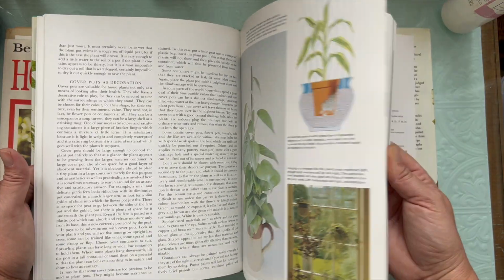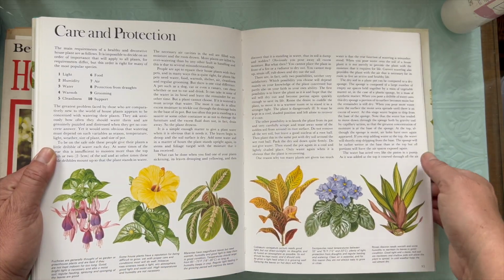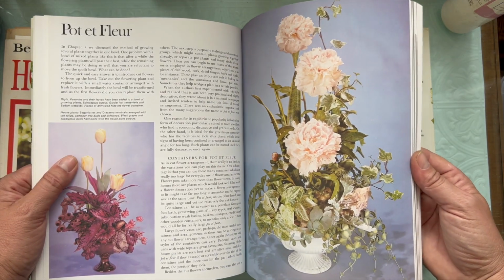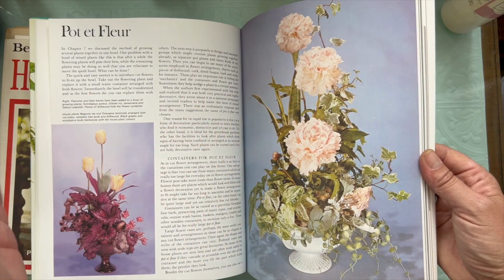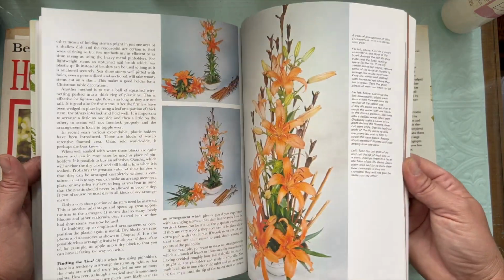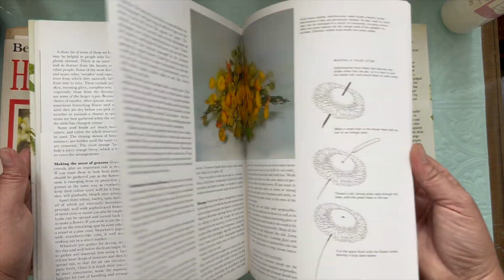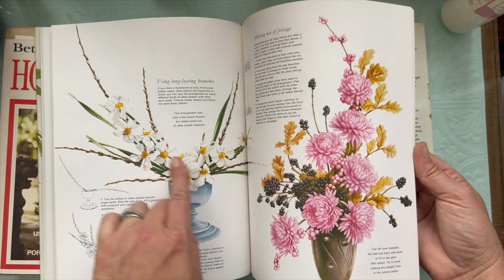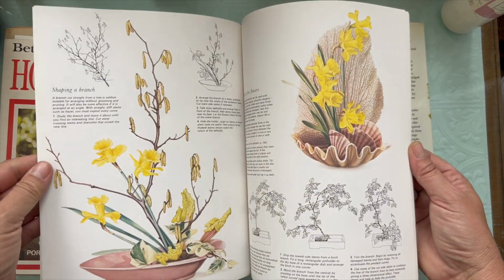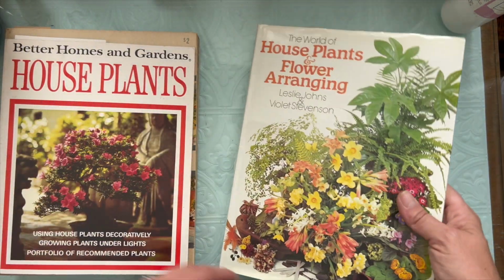Bulbs. Terrariums. Look at the drawings. I love those. There's just something about the colorization of the pictures, the colors they chose in the photos and how it's lit that just says 70s to me. Oh yes, all the goldenrod. Very 70s. And then these are drawn illustrations. Aren't those gorgeous? And the end papers are fun too, all the daffodils.